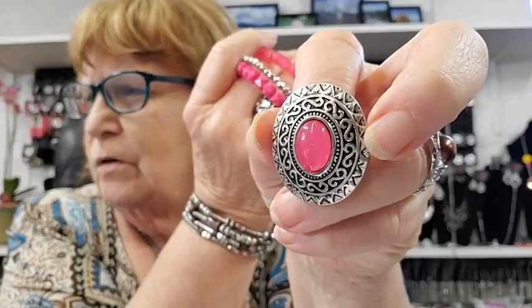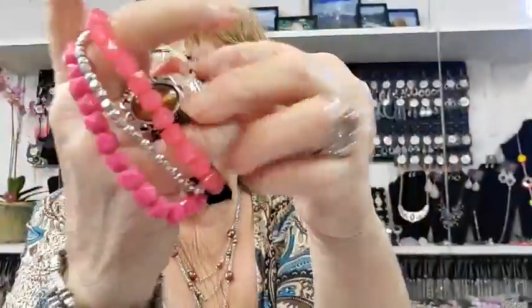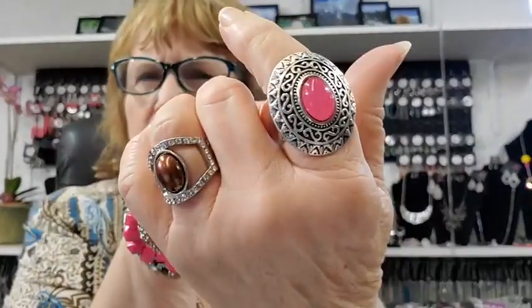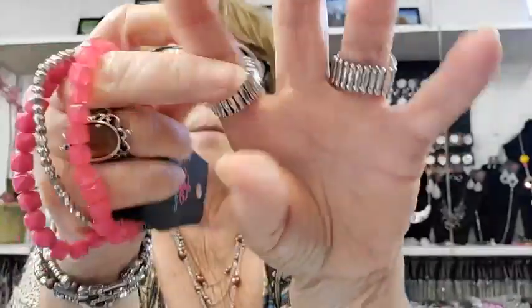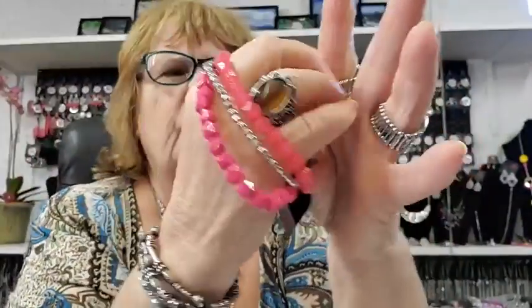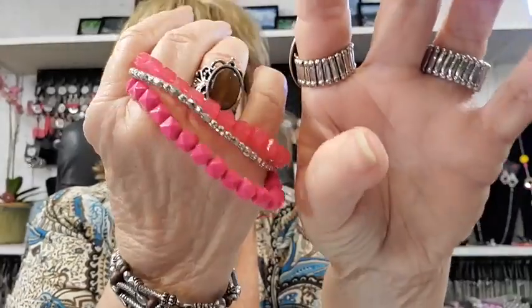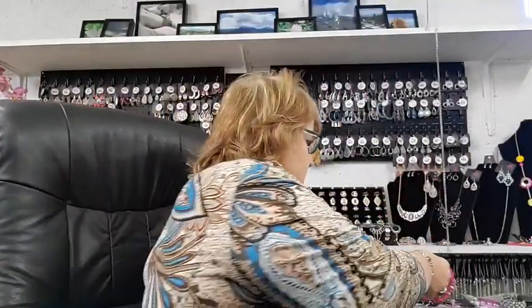Little scrolls design. And it's about like this on your finger, that size. Bottom to the top knuckle, you can push it down further. The backs are all stretchy fit, sizes 6 to 10. Okay, each item $5. These that I put together here, number 86. Number 86.